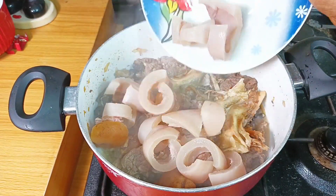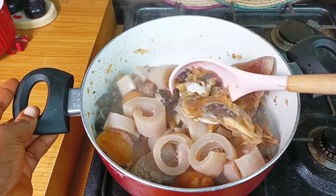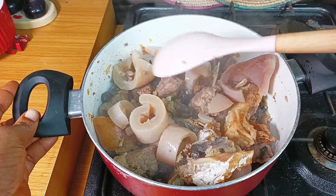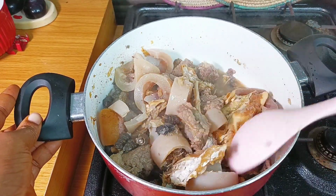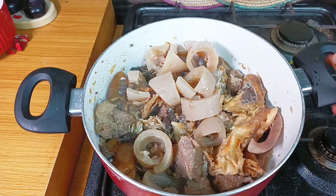Now look at our cow skin. Kanda is going in too, so that it would have flavor, it would have taste, to be sweet. When you eat it, you know, yes, I have eaten something very sweet and satisfying.